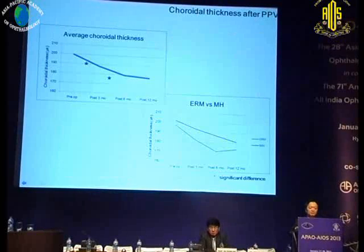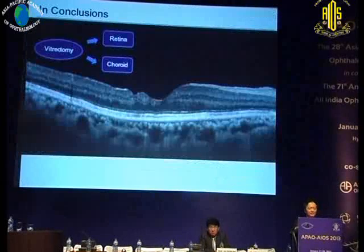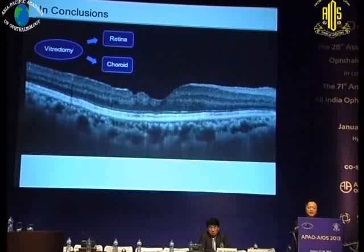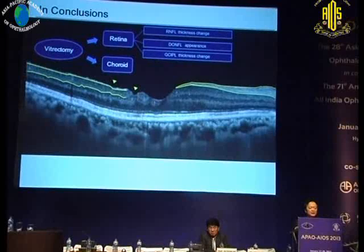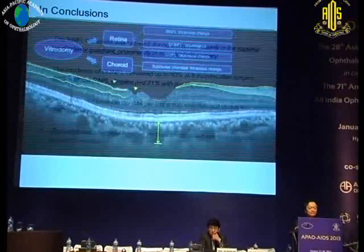This graph shows postoperative subfoveal choroidal thickness changes. The subfoveal choroidal thickness significantly decreased during 12 months, and there was no difference between ERM and macular hole. The four studies enabled us to identify morphological changes in the retina and choroid after vitrectomy: RNFL thickness, DONFL appearance, GCIPL thickness changes, and subfoveal choroidal thickness changes.